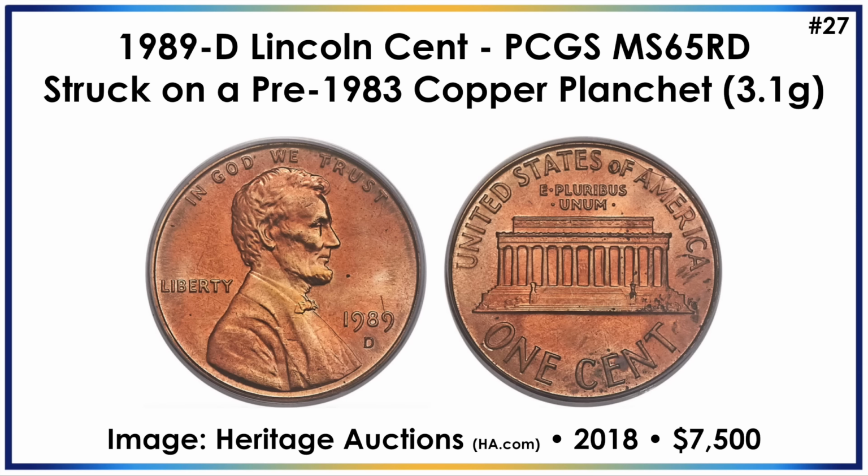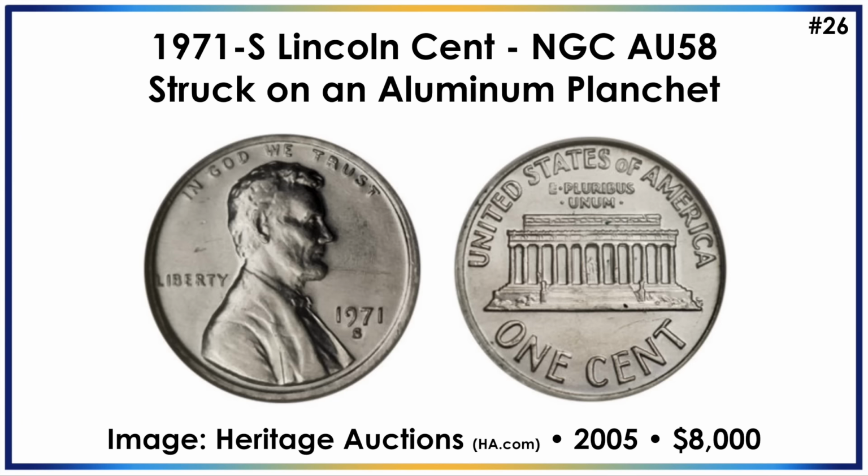Here's what I had alluded to earlier. This one's a really nice one, number 27, 1989D Lincoln cent that was struck on a pre-1983 copper planchet. This sold for $7,500, and it's more expensive and rare because this copper planchet stuck around for a long time before being struck. So if we found an even more modern one, that would be awesome.